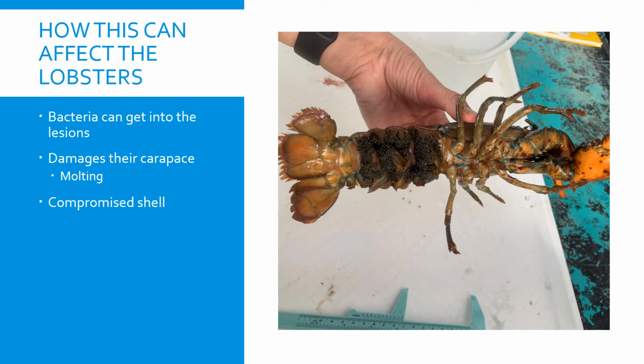Lobster shell disease can also compromise the shell integrity. Woods Hole says, holes often penetrate the shell, causing the hard shell to fuse with soft membranes underneath. The disease left the lobster susceptible to bacteria or viruses and interfered with their ability to molt the shells and grow. In extreme cases, the entire shell rotted, killing the lobsters.